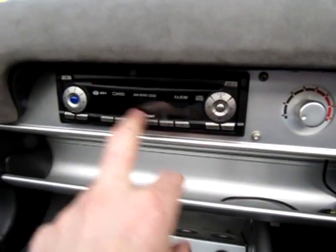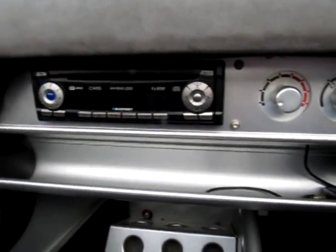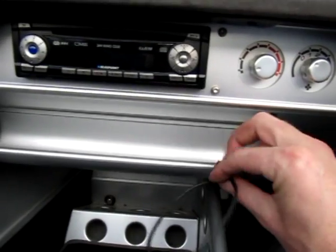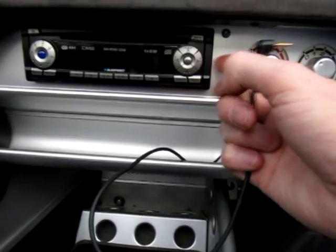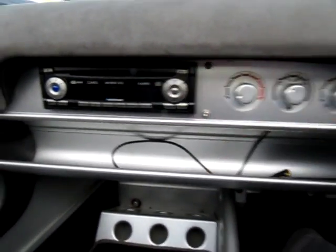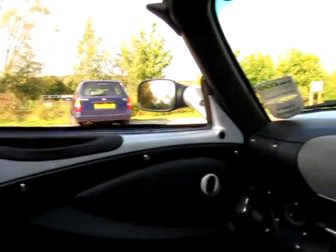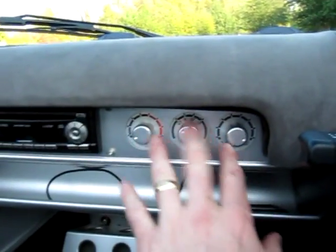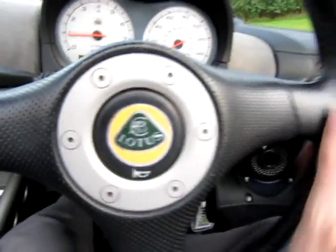It's the standard Blaupunkt stereo with a removable front that came with all these Lotus Elises. The only thing I've done is buy a connection off the internet that plugs into the back of this unit, so I can plug in my iPod. You just turn it to the auxiliary channel, which is nice. For those of you that know the Elise, you know all the features, just nice basic functions here. Normal wiper stalks, indicator stalk, and light switches down here.